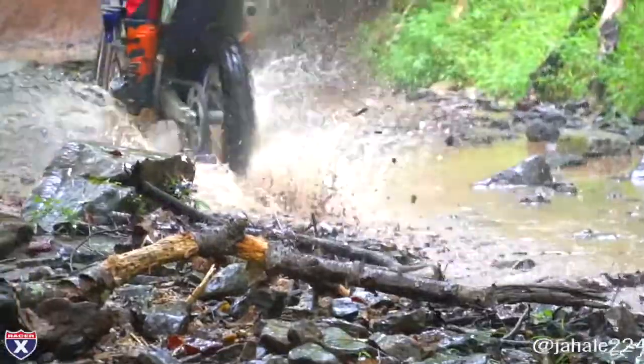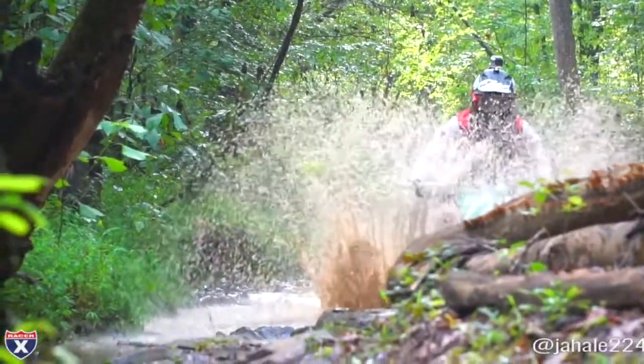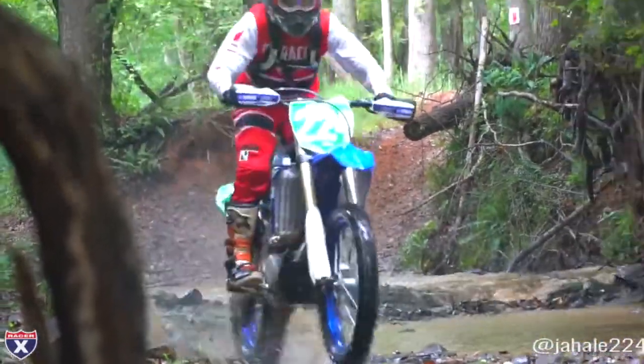I actually have a similar 250 XEF from KTM at home, so it's cool to compare the two. Really like the motor on the Yamaha, and it feels so solid. There's a creek crossing that we got to go through that was littered with rocks, and the bike didn't dance over any of those rocks, even though they were completely soaked. So I really like the feel of that 250F, and I figured that was gonna be the best bike for me.